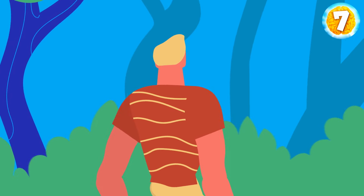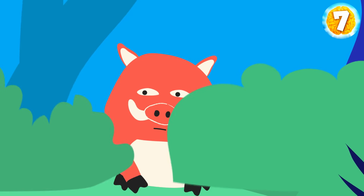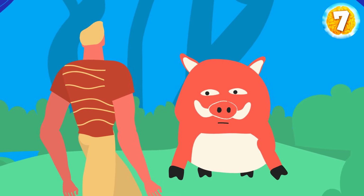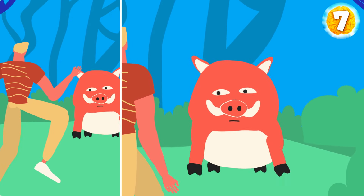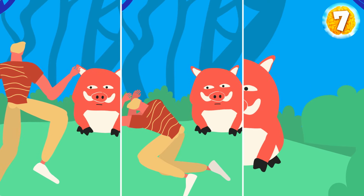You carefully tread through the open area and suddenly hear a rapid rumbling in the distance. You look around and see a wild boar. It's rushing right at you, snorting and roaring. What will you do? Run towards the boar shouting. It will confuse the animal. Lie down on the ground and pretend to be unconscious.